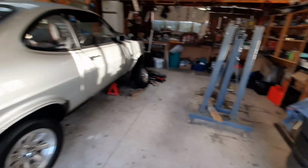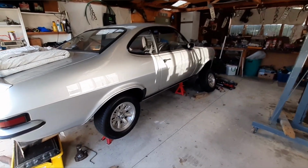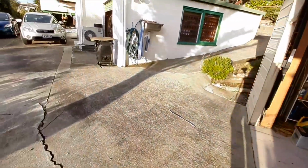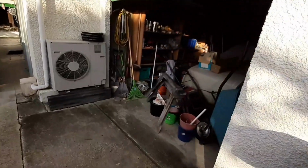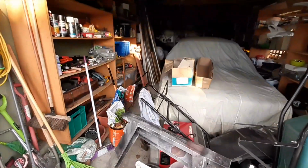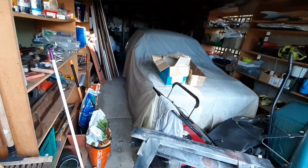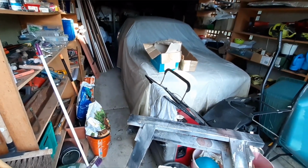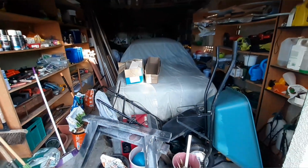And next I need to get this thing back down on the ground and shift it over a little bit. And now the GT is stacked away, look at that, stacked away in the garage here, in my spare shed. And I'm going to put some serious thought into what I do with that car now.